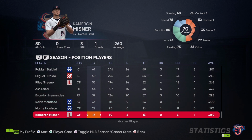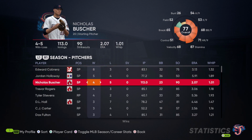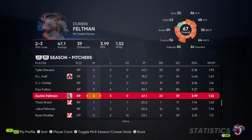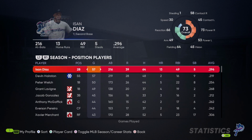Good to see Brandon Hernandez playing well. We might have to try to get him some more at-bats. I might have already said that in this series, but we definitely have got to try to make some moves. The problem is that the computer loves changing things that you've changed into what they want it to be. So it gets to be a little annoying sometimes, and that's part of the problem with MLB franchise.